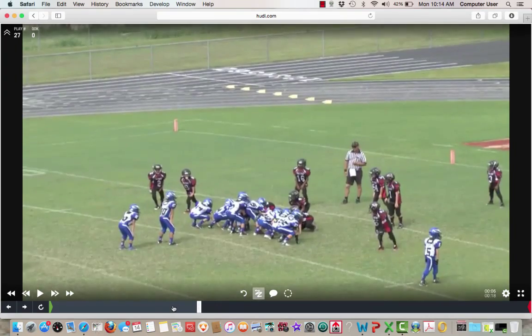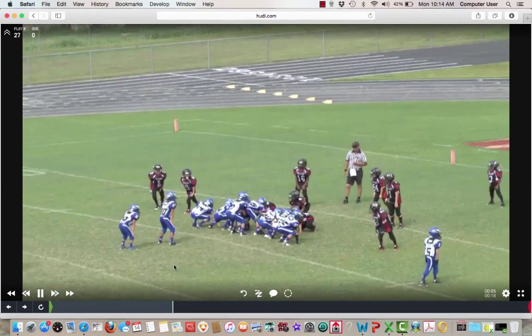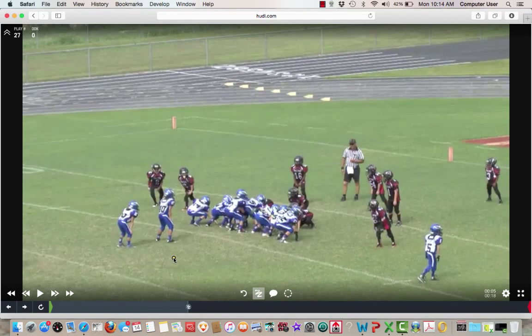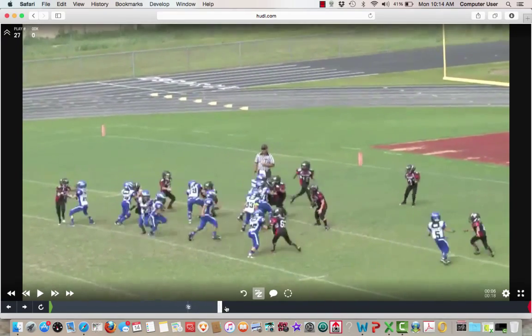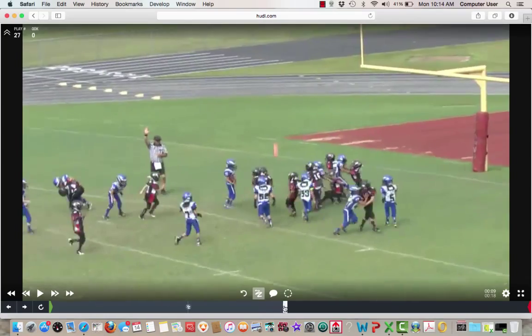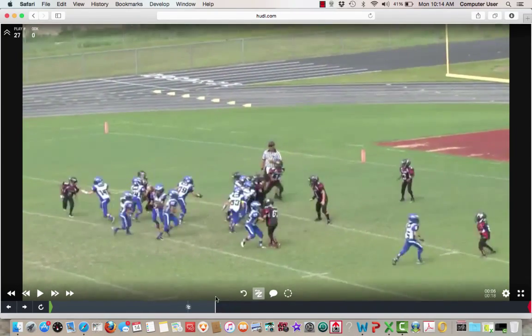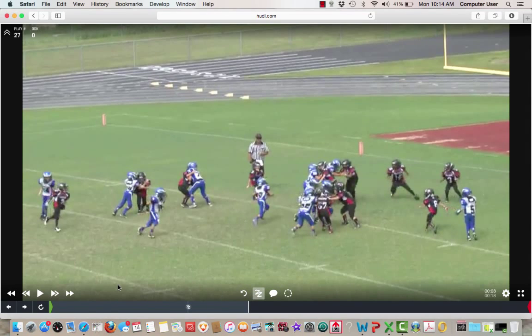This is a really good example. This is a 36 power. Watch Chad. When I said the two backs weren't blocking all the time, this is a really good lead block where he goes right through the hole and picks up that linebacker right there. It's perfect. Drives him through the end zone. It's a really good job.